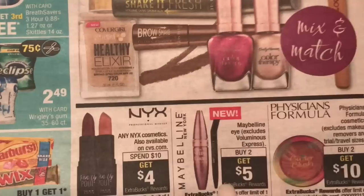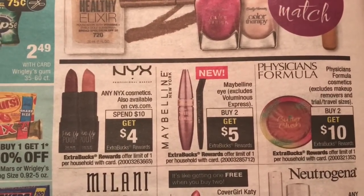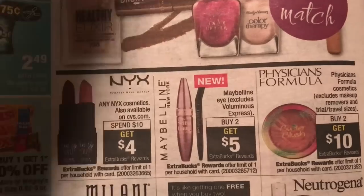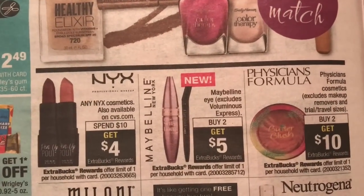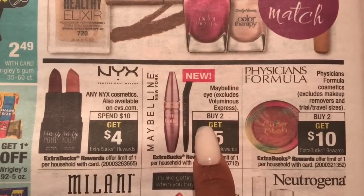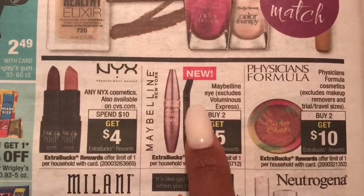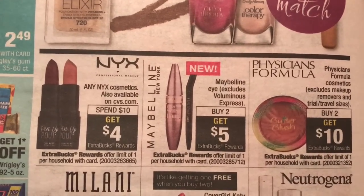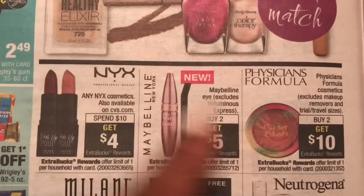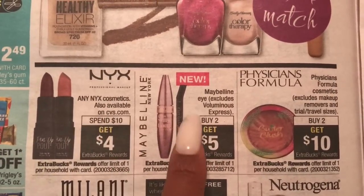All right, so Maybelline, buy two, get five. Maybelline Eye excludes the fancy schmancy mascara. Now, also, we have those $1 off coupons that came in our inserts this past Sunday, yesterday, the 30th, $1 off of any Maybelline brow. So you can use those for those pencils. That could be a good deal. Not on sale. So these items, you are allowed to use percent off coupons.